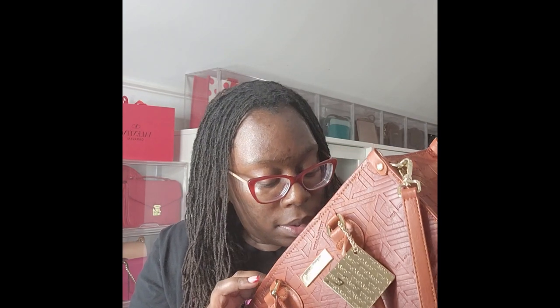And one thing I like about this, I only carried this bag one time, is that the lining is silk, or what I'm going to presume to be silk. I ain't no silk connoisseur or nothing. And you got a little pocket on the inside and a little flap here. So you got two little minor storage places here.